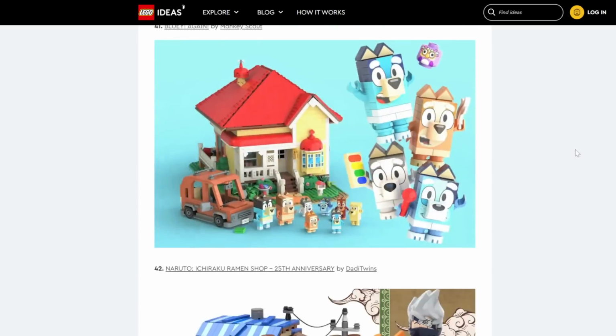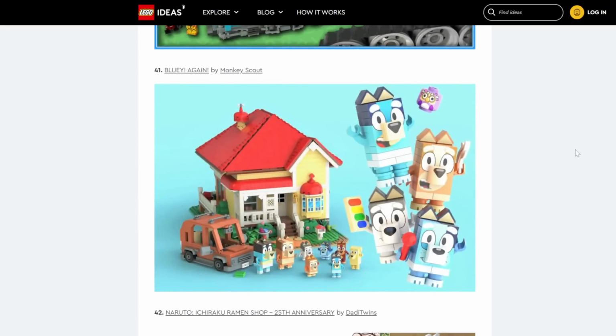Then we got Bluey again. Again, this is a resubmission, so on one hand, that makes it a little bit less likely than some other projects, but I think Bluey is just gaining more in popularity, especially with an older crowd. So I think it has that going for it. I would put this to mid-likely. Yeah, I would leave it at mid-likely. I wouldn't say very likely. I wouldn't say not very likely at all.